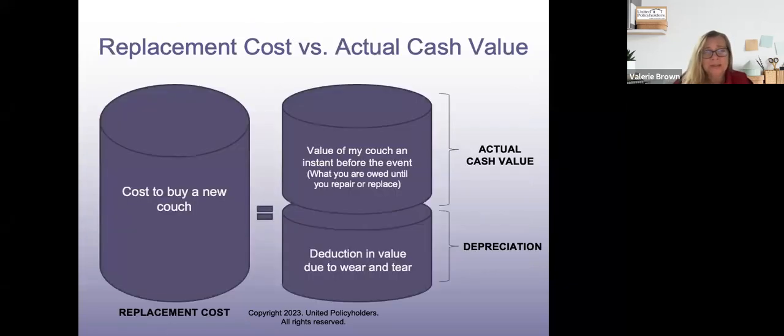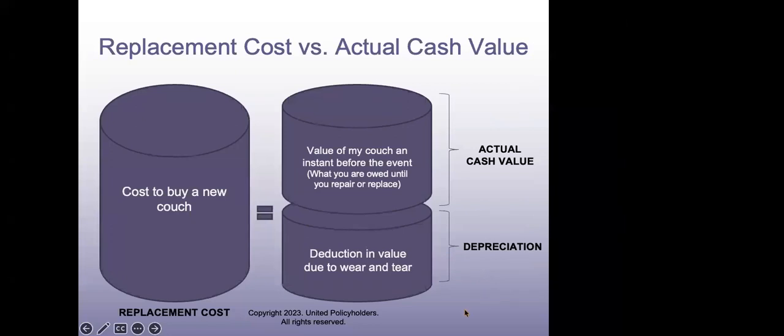And then, Mark, the next slide is our favorite visual. For those of you who are not able to learn through audio, like me, and can't follow my rambling, this is the visual representation of replacement cost equaling actual cash value plus depreciation. Or switch the variables around, and you can see why actual cash value equals replacement cost minus depreciation.